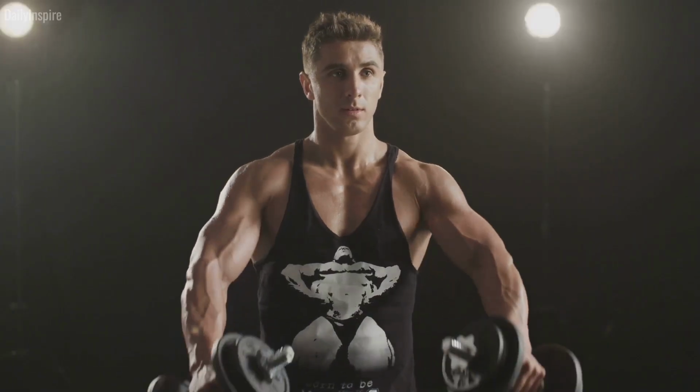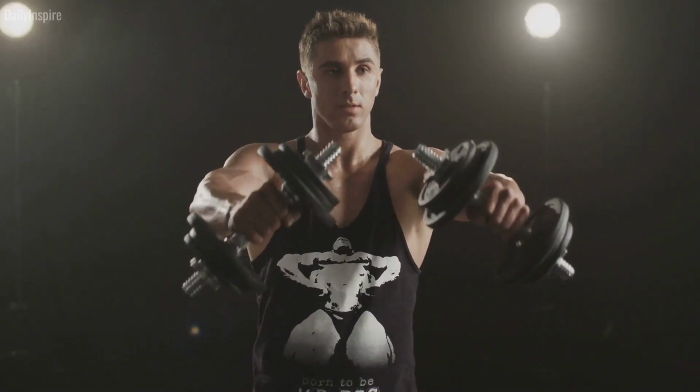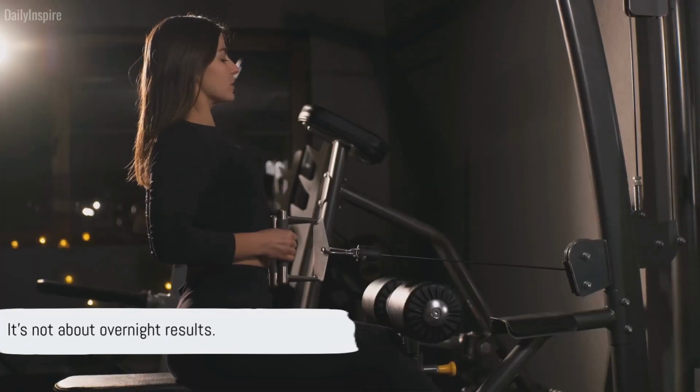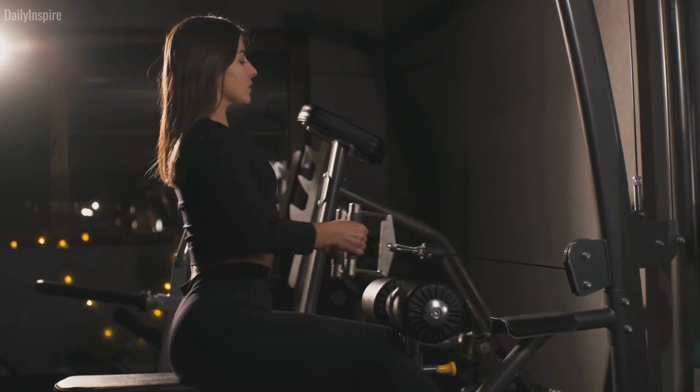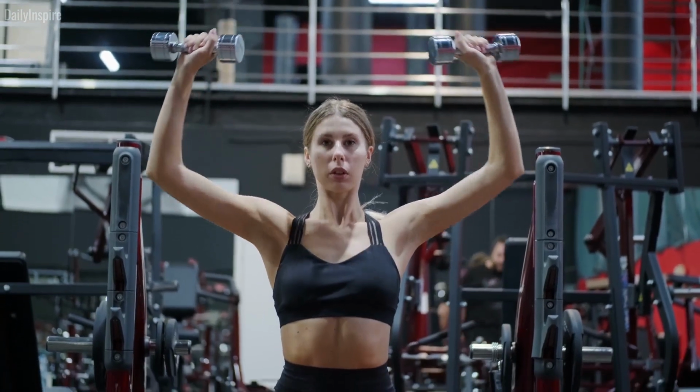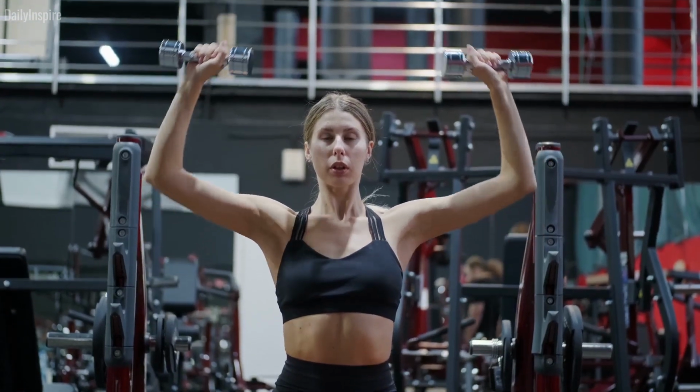They're proof that with patience, persistence, and proper training, anyone can build big shoulders. It's not about overnight results, it's about understanding your body and committing to the process. So there you have it. The road to big shoulders isn't easy, but with the right knowledge and approach, it's definitely achievable.